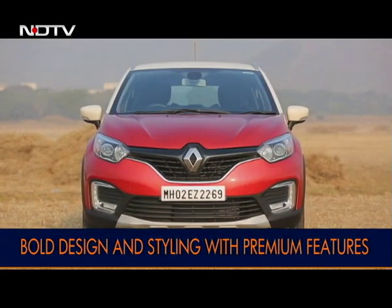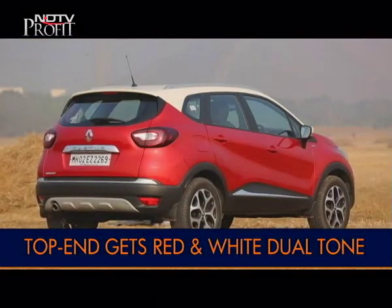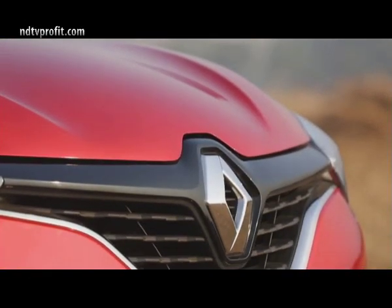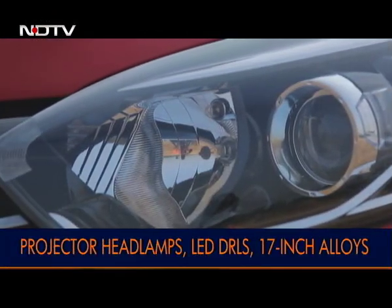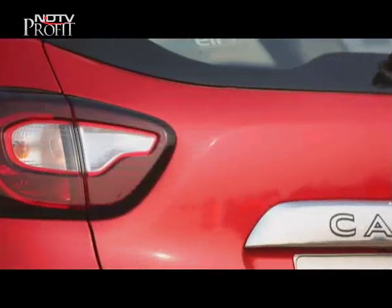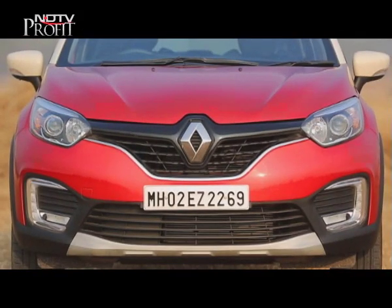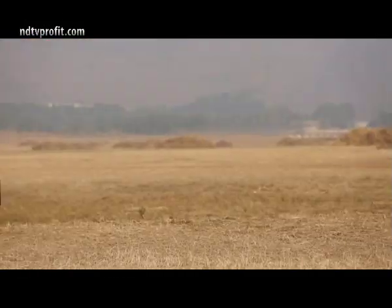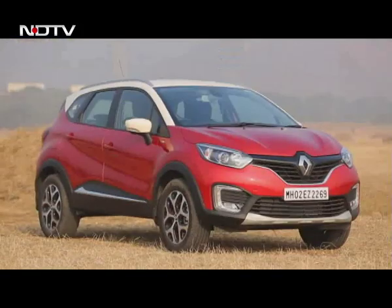The Captur we drove came with a new, recently introduced dual-toned radiant red color with marble ivory roof with the blacked out B and C pillar. In fact, exterior features like the swept back projector headlamps, the C-shaped LED daytime running lamps, the large grille, the stylish 17-inch alloy wheels, and the LED tail lamps all remain identical to the diesel model. Overall, the Captur is a very good looking car, and its crossover-like design truly helps it stand out in a segment that has only seen butch and boxy SUVs.